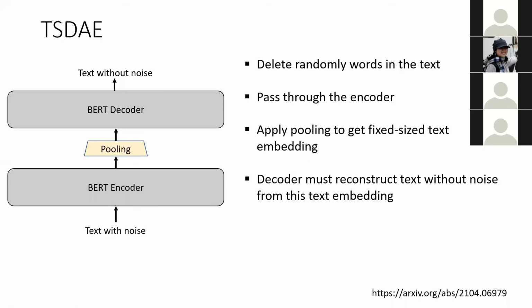And one work by my PhD student is TSDE, a transformer-based denoising autoencoder. The idea is a denoising autoencoder. You take some text with noise: you delete some tokens randomly, pass it through a BERT encoder, and have some pooling to create a fixed-size embedding. Here you have a 768-dimensional embedding. Then from this fixed-size embedding, you have a decoder which creates the text without noise. So it's a standard denoising autoencoder: you have a text with noise and you want the text without noise, and in the middle you have the restriction of mapping all the input text to a fixed-size embedding.